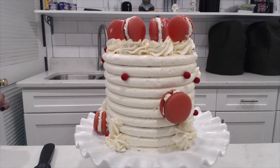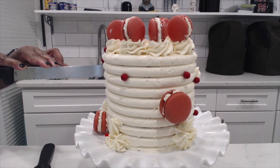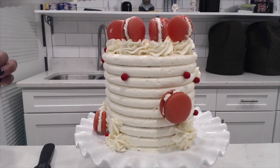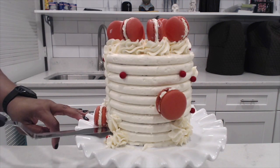And here you go, ladies, the completed cake. I'm sure your man will love the flavors that resemble lazy Sunday morning breakfast. And as you know, you definitely need to make sure that you treat him special on Valentine's Day too.